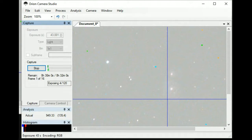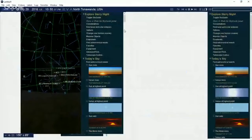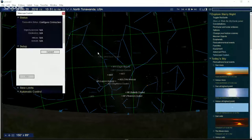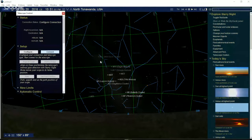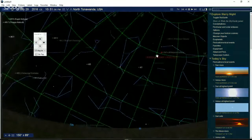This is actually the first time that I'm ever imaging on the opposite side of Polaris. I'm going to pull up Starry Night so then everybody can take a look where it is in the sky currently, so this way you know what I'm talking about. All right, here we go. Okay, and then we're going to connect the telescope too. There we go. All right, so we are connected.